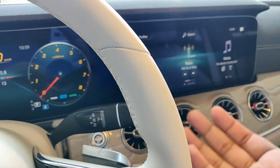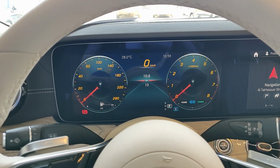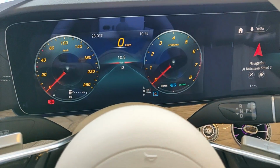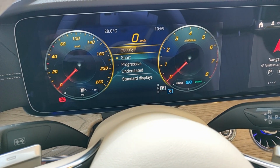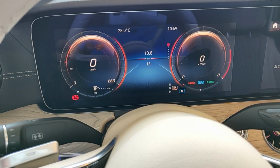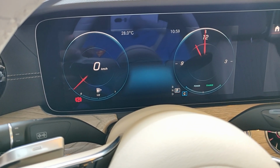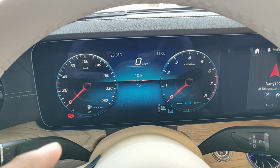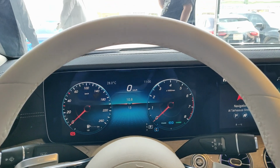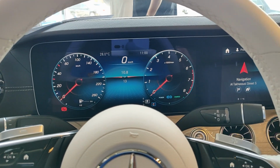You have your voice assistant, and then here you can see we have the digital dashboard. So you do have some digital dashboard options, so I'll just show it to you. So you can see we do have some different styles. So this is classic, that's how you change it. Then you have this progressive, then you have this understated display. So my personal favorite is the classic design, which I think just suits the demeanor of the CLS a lot better. But now let's talk about the dashboard quality first.